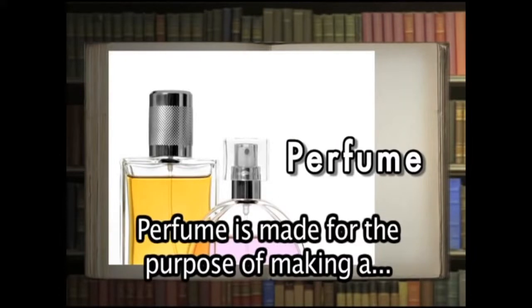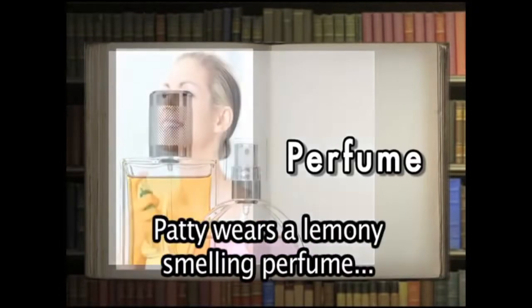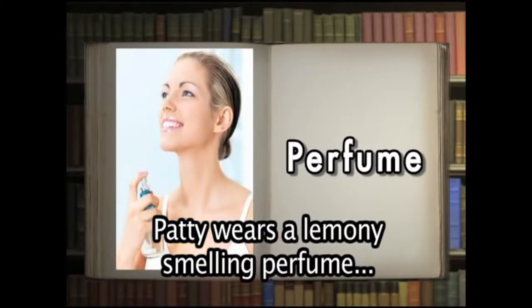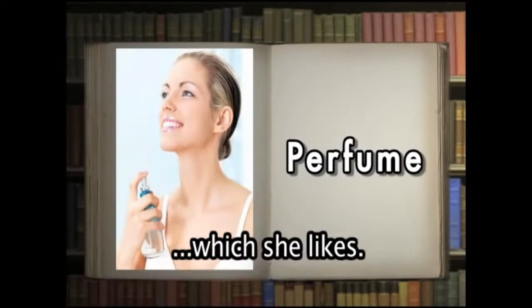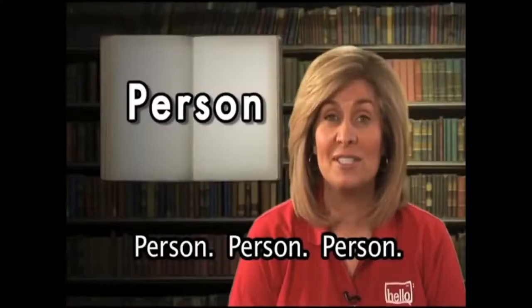Perfume is made for the purpose of making a person or a thing smell good. Patty wears a lemony-smelling perfume, which she likes. Say it again. Perfume. Correct. Person.